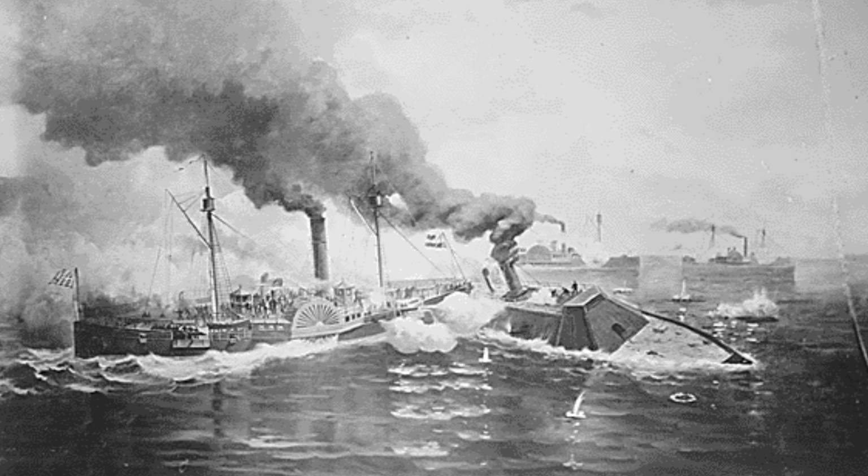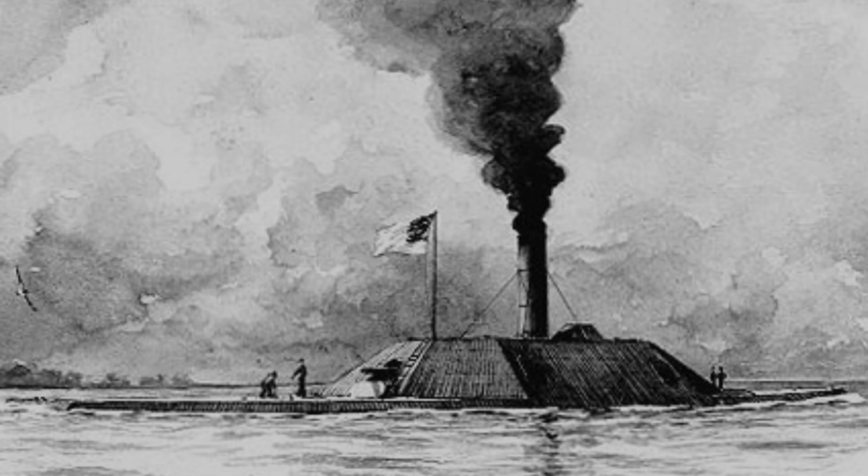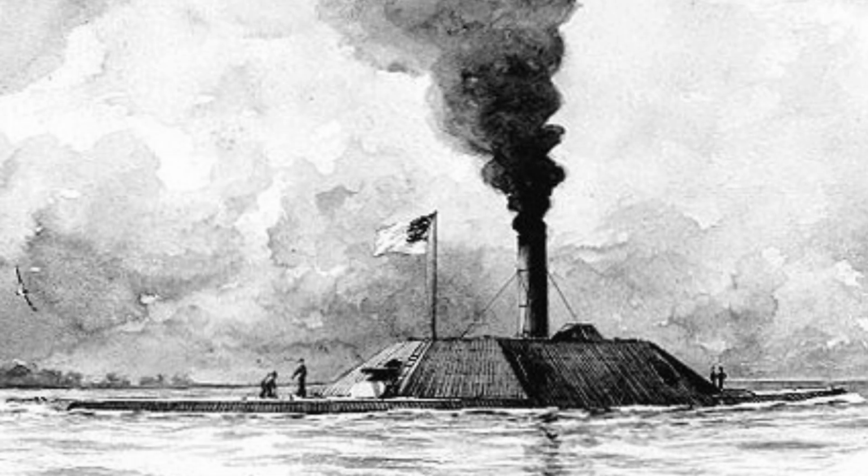More than 500 rounds were fired at the Albemarle during the battle, with visible battle damage to her smokestack and other areas on the ironclad. She steamed back up the Roanoke, soon mooring at Plymouth. The Albemarle successfully dominated the Roanoke and the approaches to Plymouth through the summer of 1864.